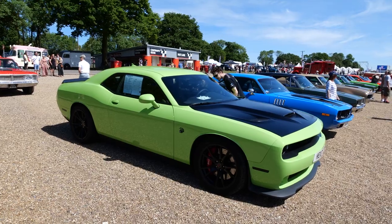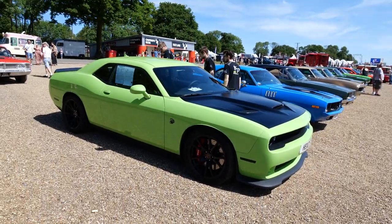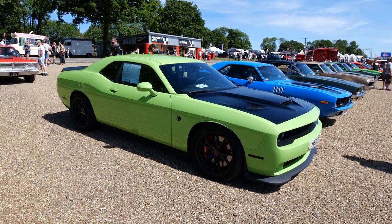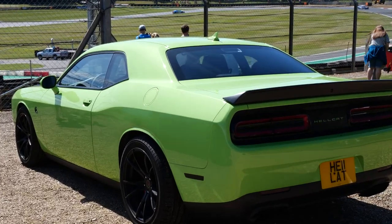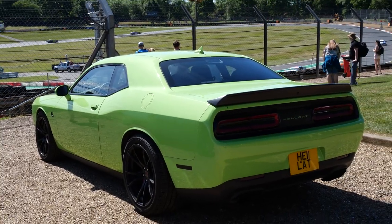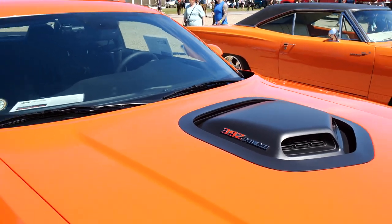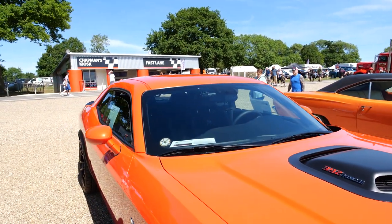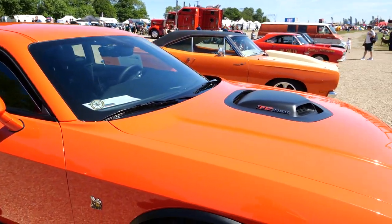So this is the Dodge Challenger Hellcat with the 6.2 litre supercharged V8, meant to be one of the fastest road legal drag cars in the world, out of the shop. They actually supply the Hellcat with a second set of skinny front tyres for drag racing. They're being attacked by the Empire. There's a 392 Hemi. 392 stands for cubic inches. The Americans use the Imperial system, and that equates to about 6.4 litres capacity.